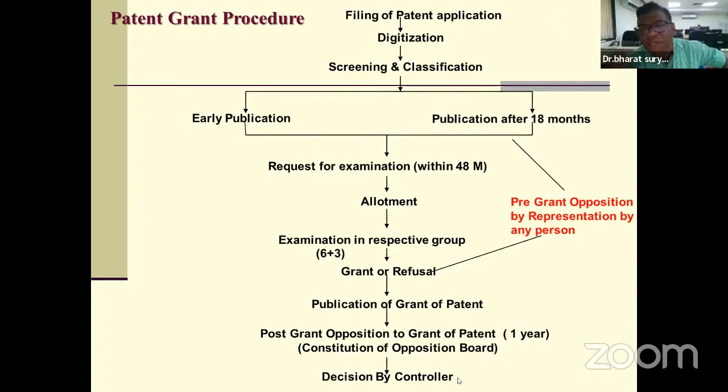Now, who is the interested person? For example, Maruti Suzuki company has invented a new engine for their vehicle. They got the patent. Then Hyundai, Tata Motors and Mahindra can oppose that because they are involved in the manufacture of the same motors and vehicles. Therefore, they are called persons interested.